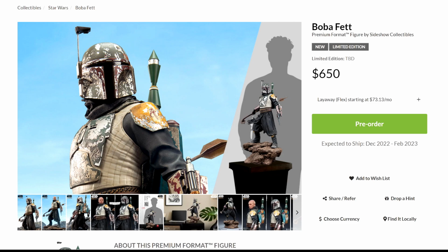So I'm looking at this, I like it, I think it's good. Even with whatever the differences of materials and all of that, I think it's still a nice looking piece. And I think the price is perfect. $650 is really a nice price. Of course, it's going to be a large edition size, and I know a lot of people are going to buy this because there are a lot of fans out there of this rendition of Boba Fett.